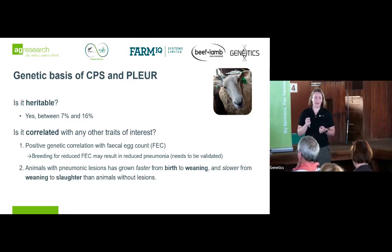Including the low input animals, we'll hopefully in the next month redo that analysis and see if that holds up, because most of our data is from one flock, our Woodlands research flock. So we're looking at re-estimating those parameters.